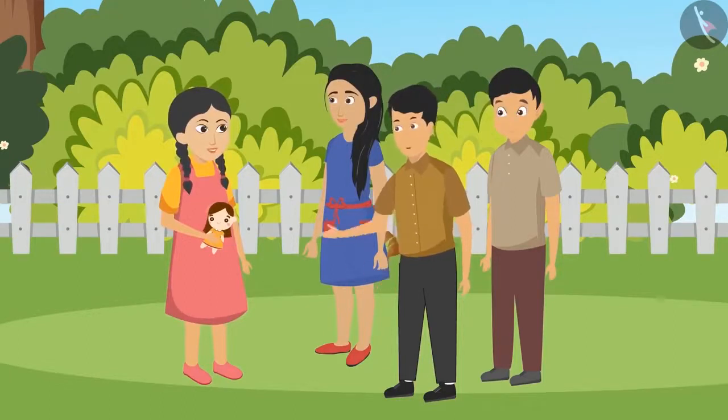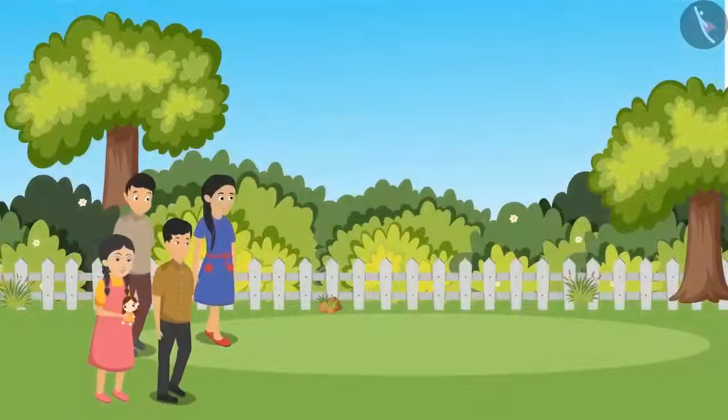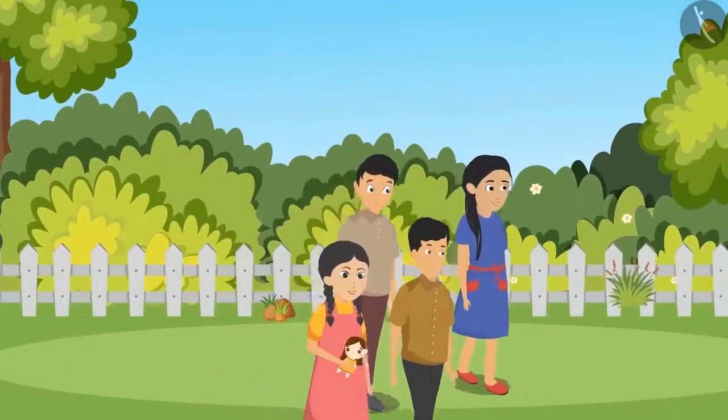Yes, I have also heard about this from my father. He works in a clothing factory. Oh wow! Why don't we ask him how the fabric is made from fibers? Good idea, let's go! And then all the children ran towards Mohan's house to learn more about clothes.